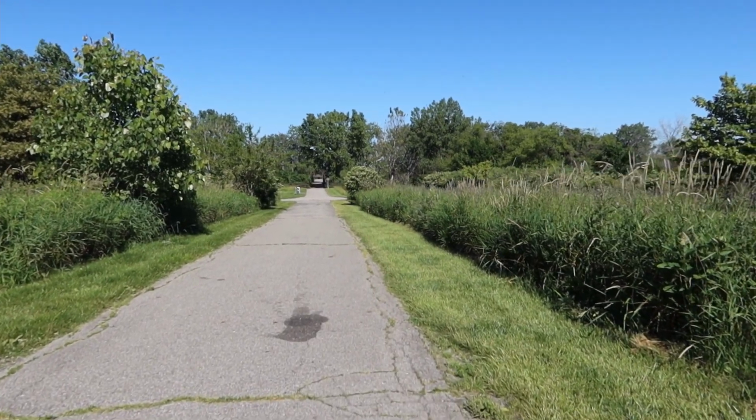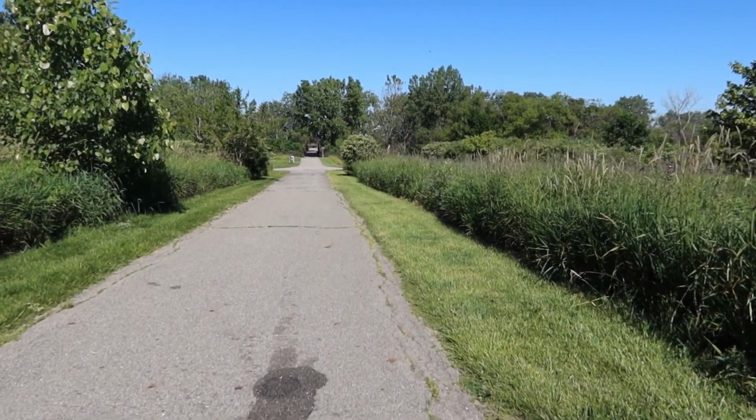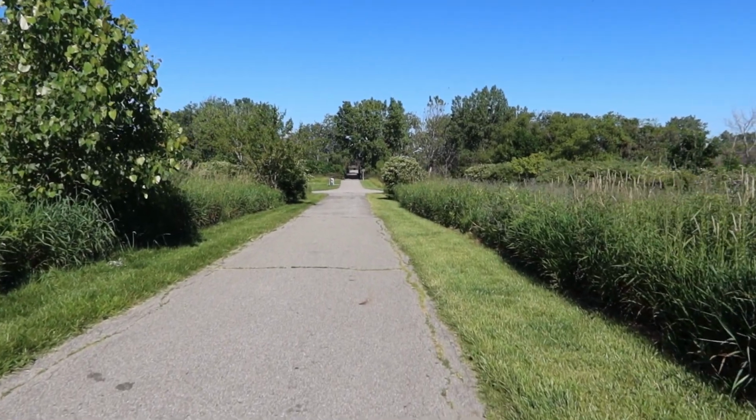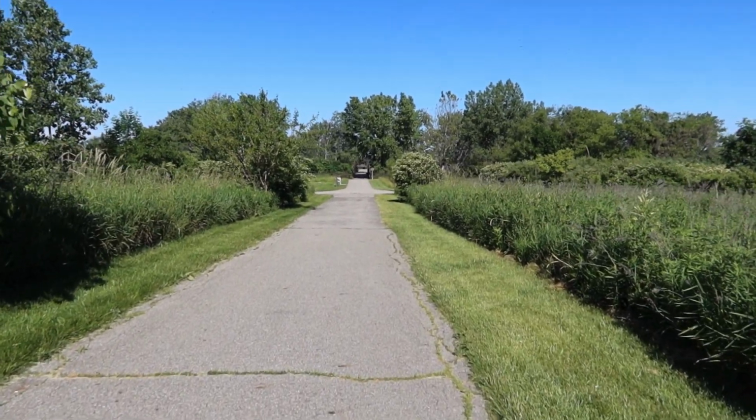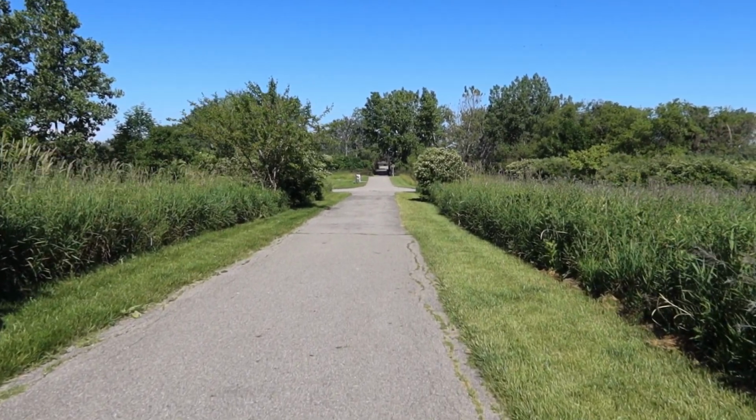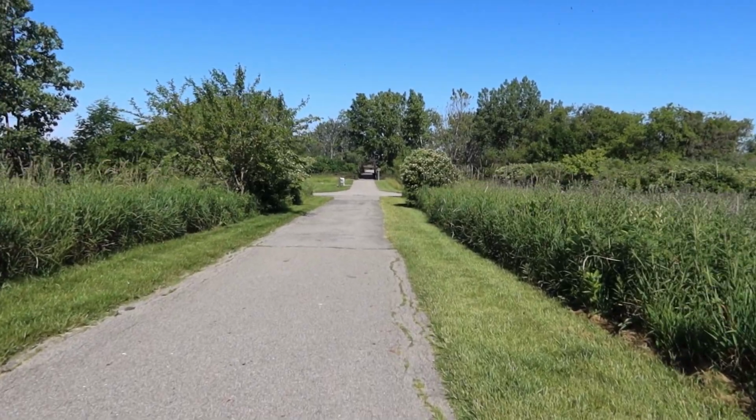All right, let's go. So which way are we going? Are we going that way or that way? We're going straight. We're going to go over the bridge up here, okay. And we're going to walk through what's basically the marshlands. Wait, are you filming? Yeah, filming right now.